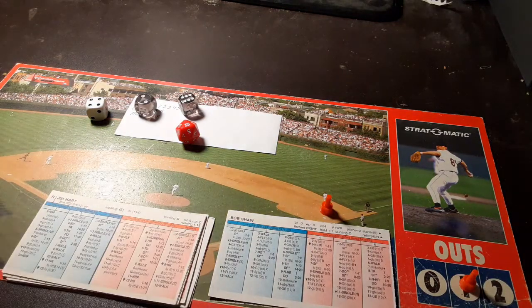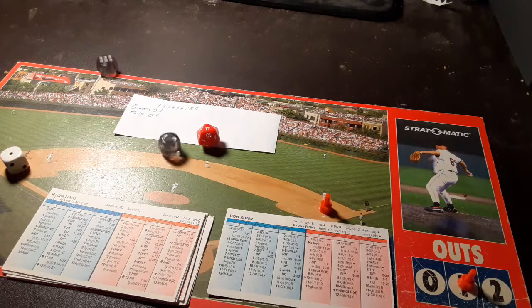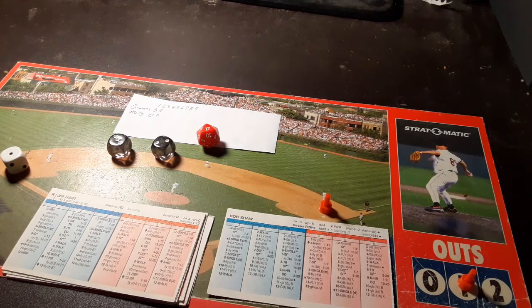Grote is a -2, so they will not hold him on. They will hold B stealers and up. So it'd be a 1-9 if we wanted to hold. We will not. So here's Jim Ray Hart. One 5, and he draws a walk. So first and second, 1 down.